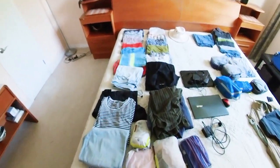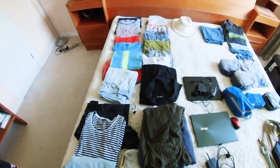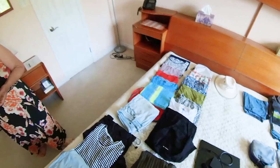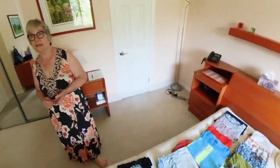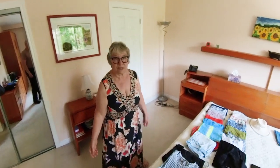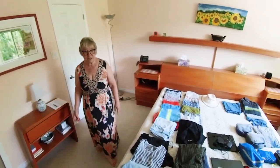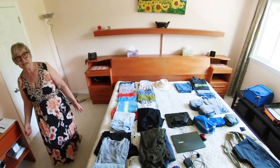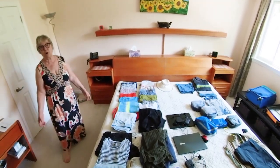What are we going to take to where? So we are flying to Vienna. I'm going right away to Bratislava. It's a lovely city. I was there in the 90s, and somebody said that it's a boring city, but it's a lovely city, and that's where we will recover from the jet lag and explore.